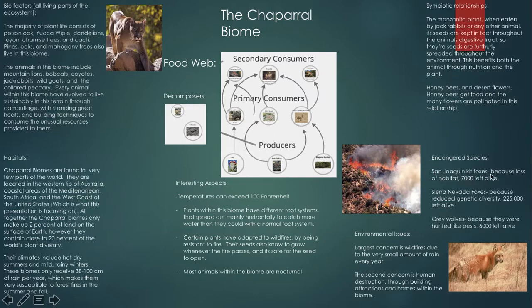Moving on to endangered species, the San Joaquin kit fox. They are mainly rare because of their loss of habitat, whether from wildfires or human destruction through buildings. There's only about 7,000 left alive today, and a majority of them can be found in the chaparral biomes. And the Sierra Nevada foxes are close to extinction because of their lack of genetic diversity. So when there's one issue that results in their extinction, the majority of them go away with them as well, because they just don't have enough diversity to survive. There's only about 500,000 of them left alive today. Gray wolves are hunted like pests, so there's only 6,000 left alive.